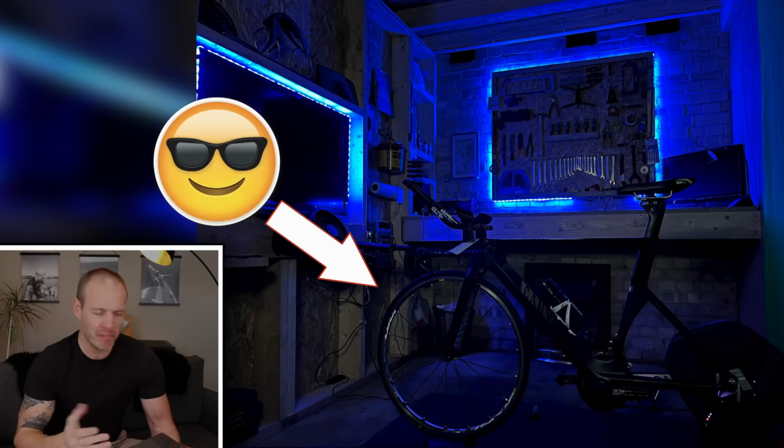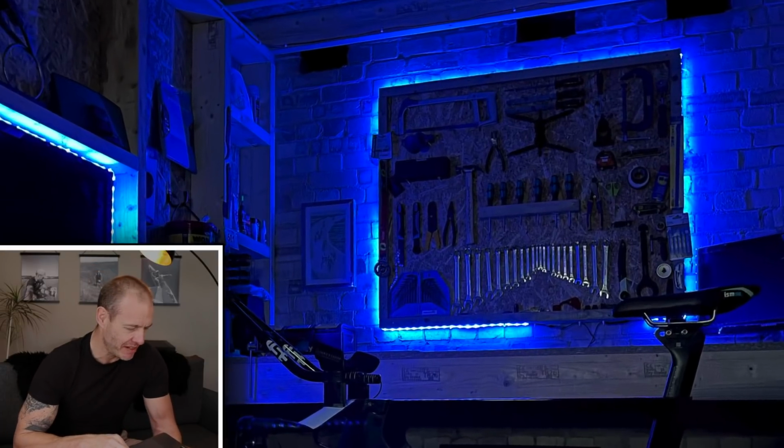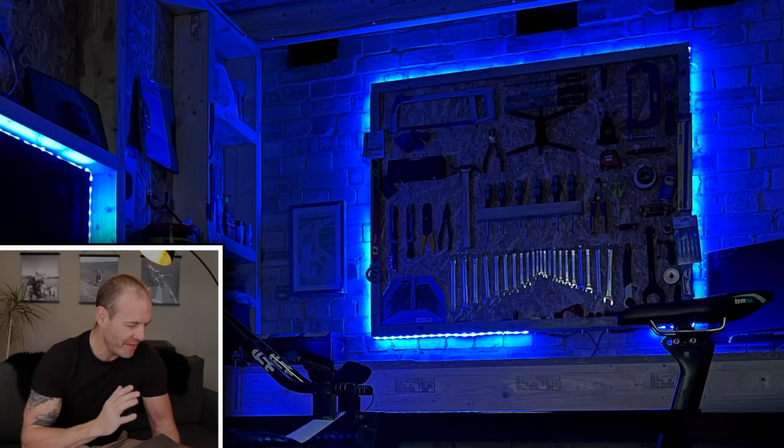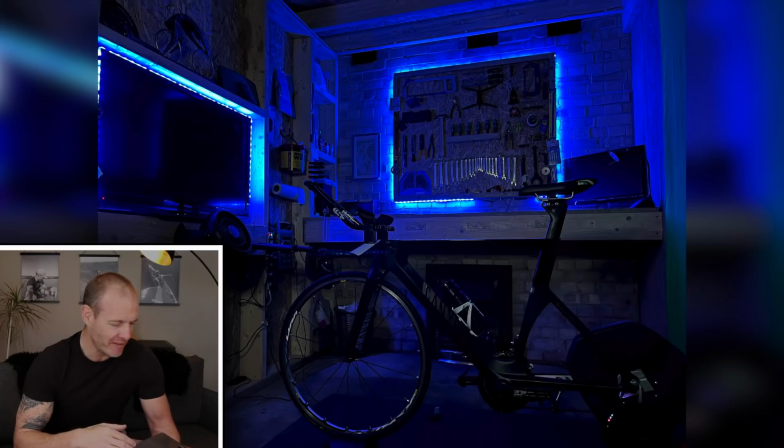Canyon, I like Canyon bikes. They just make some smart looking stuff. It's got a nice size TV. The fan is in a great spot. His toolkit OCD is in full swing. Awesome. Everything hanging up. The dustpan and brush is even hanging up on the wall, as I have mine, as every dustpan and brush should be.